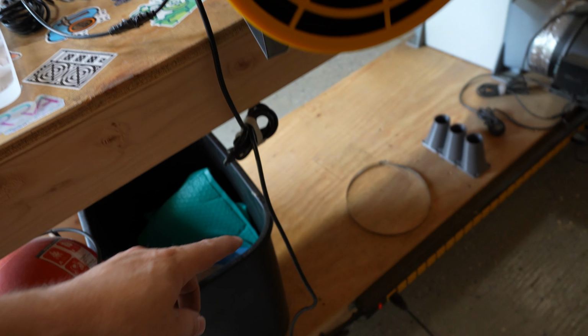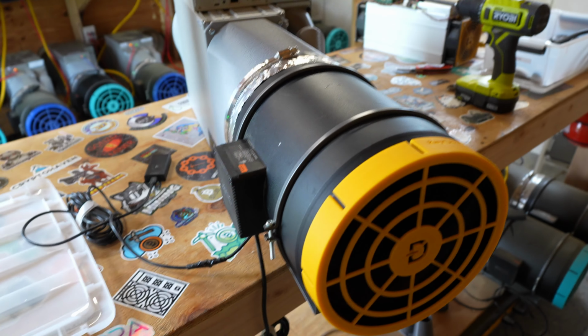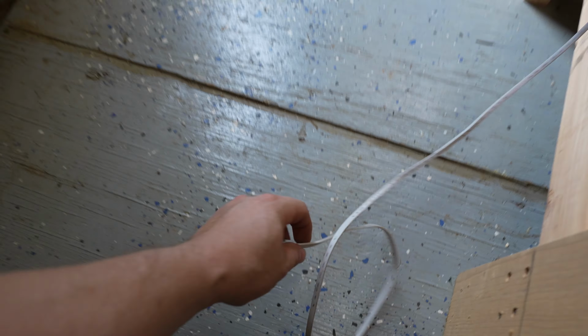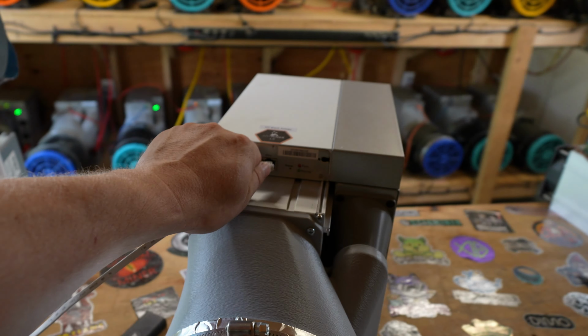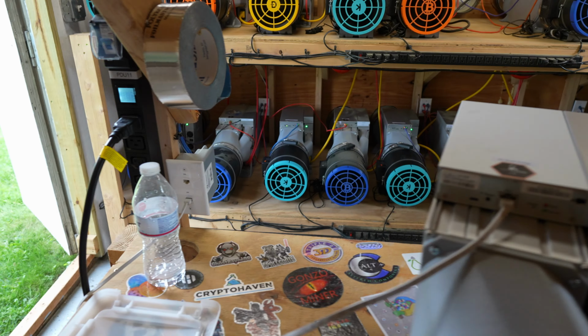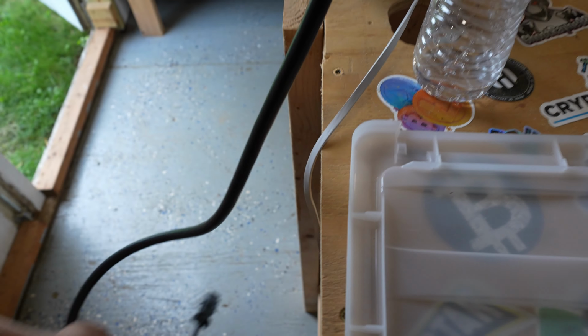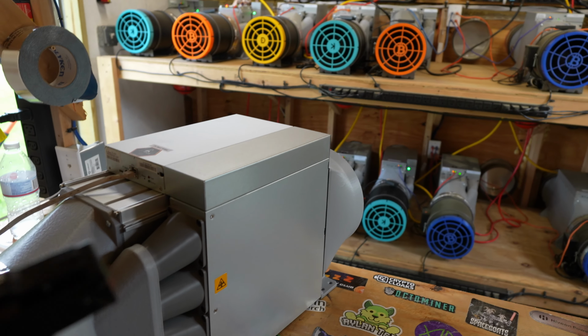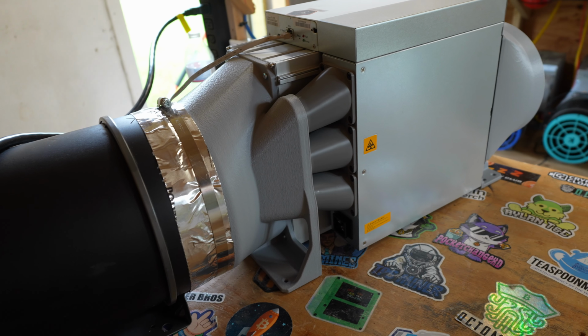So I do have our fan plugged in. It's always good to plug those in before you plug the ASIC in. My next step is I want to test this before we go and install it, just to make sure everything works as expected before we get it in place on the shelf. So let's get this plugged in and tested.